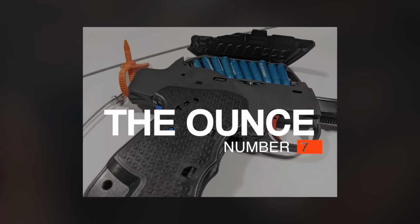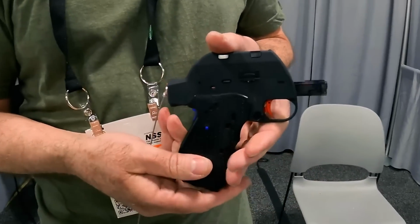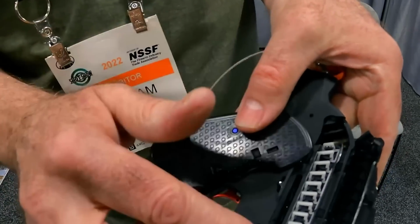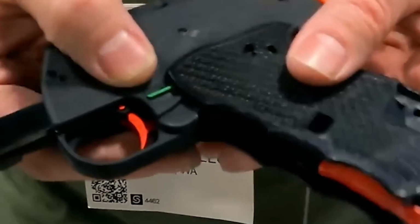Number 7. The Ounce, $900. The first floor of SHOT is often referred to as the dungeon. It's a tight, crowded area full of big and small vendors. Here, we found a pistol called the Ounce. It's the weirdest gun we've ever seen.